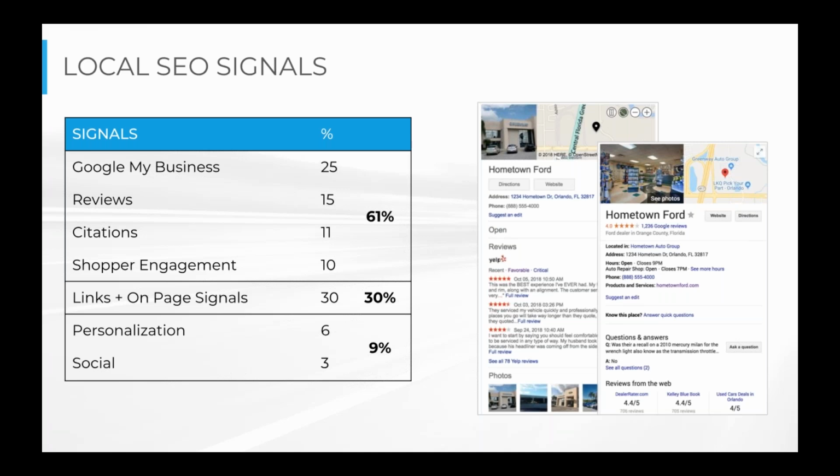But reviews play a huge component. Reputation is critical. We're not saying that we're in the reputation game, but we do acknowledge, and you should be aware as well, if you're not actively managing your reputation, actively responding to reviews, you're missing out. Google will penalize you if you're not managing your reputation successfully. So we highly encourage you to make sure that you're working with someone in that space and you have an active effort around not just, hey, I came in to buy a car and it was a great experience, but on the service side as well.